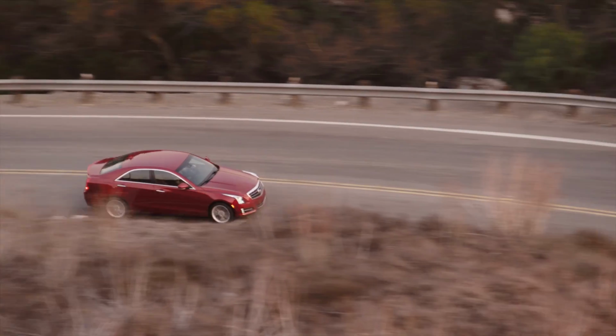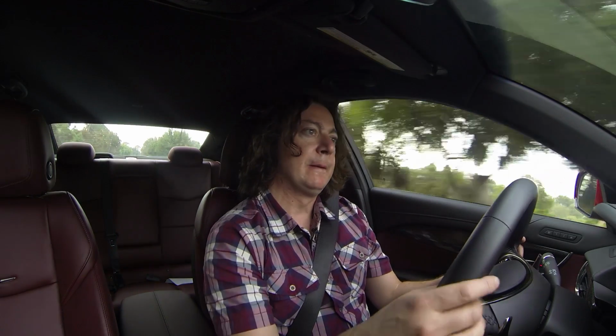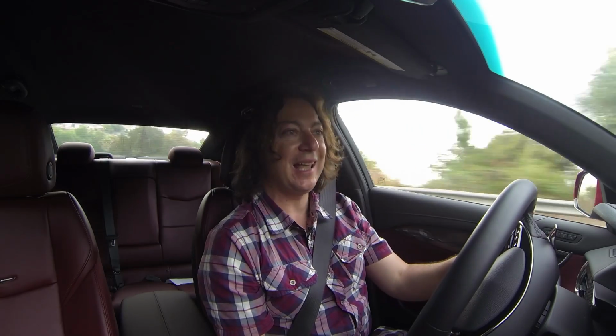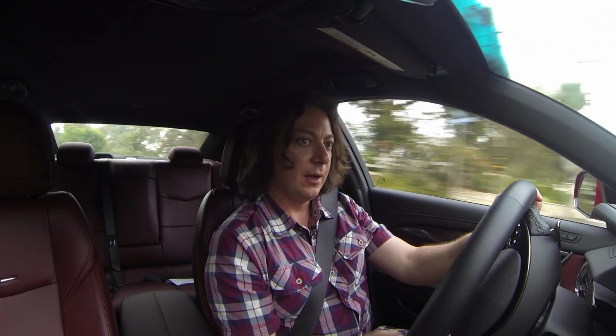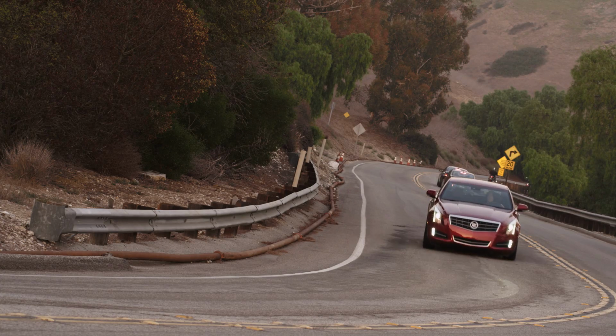So this 3.6-liter V6 has a lot of power, there's no doubt. But it's just a little bit short on character. And that means it's not the greatest thing to listen to. But it is a Cadillac, so it's not supposed to be a real loud, ostentatious engine. But I find that the more I drive this, the more I want to hear a really good engine note, and I'm just not hearing it.